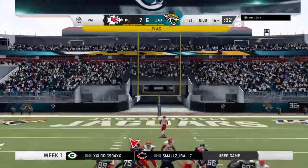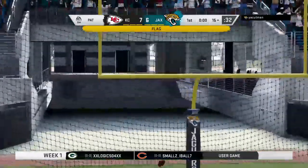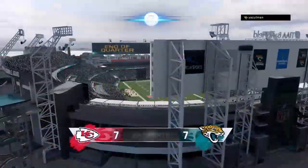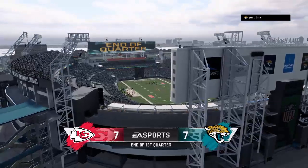And there you go, nothing really too complex. Block, keep to your assignments, let them run it in. They did it. Fundamental football. Good blocking beats good tackling on that play.